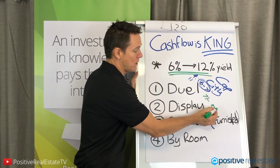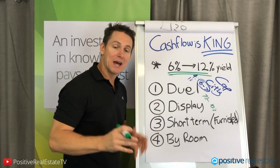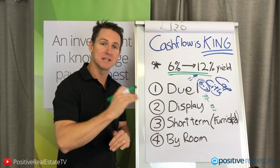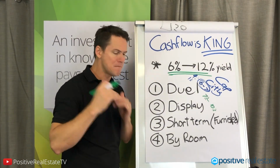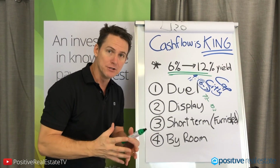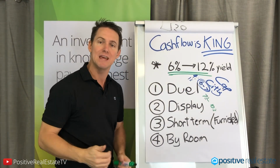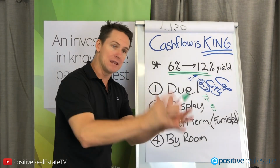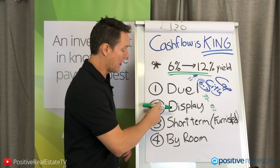Now, I love this one. Many of our clients have done the display strategy, and they have had a 3 or 5 year fixed lease on display, 7 to 8% rental yield for the whole time, massive positive cash flow. And the builders make that display really nice. They fix it up, they put extra stuff in, and at the end, they renovate and make sure it's up to brand new standard. So I love this one.